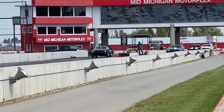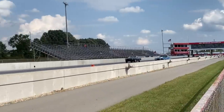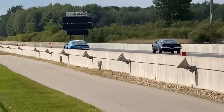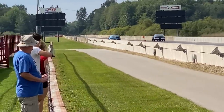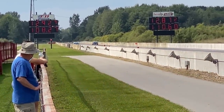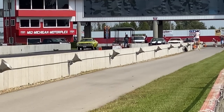Tyler Messman of Jenison, Michigan has this Trans Am. It's the rare year to be about 400. Like the fiber formula loses with a 1287. Tyler, the trans.